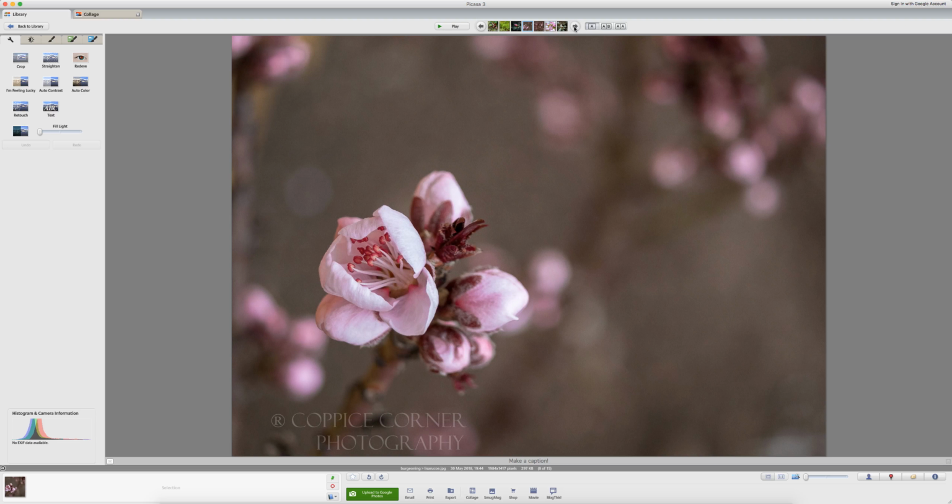Okay, then we've got Lisa Rusco, who goes under Coppice Corner as her photography branding. I picked this one out to demonstrate how well it works when you've knocked your background out into a really shallow depth of field and when you focus really precisely.